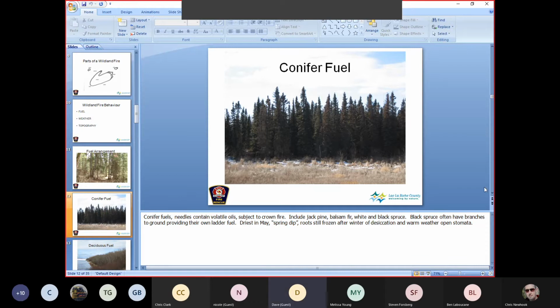Now, black spruce, which is what we have in the photo, is what you'll often see in swamps and muskegs. They have branches to the ground. It's very common with them, and they make their own ladder fuel. They have it in the tree, it's built in. And it'll be much more common for those stands to go into crown much faster, very often, than, say, mature pine.